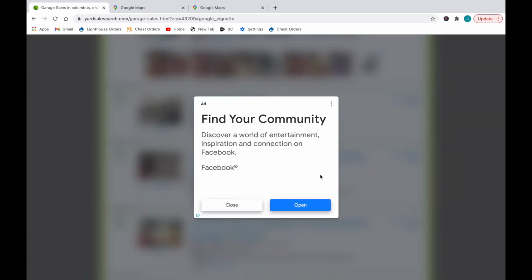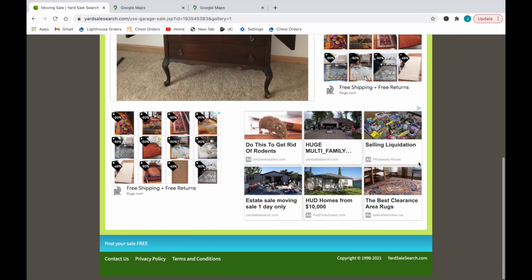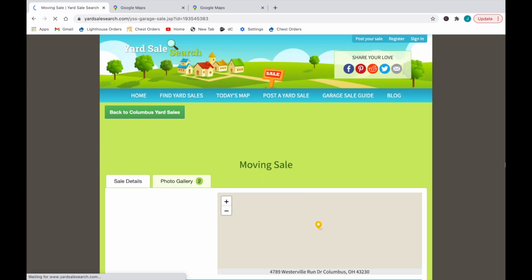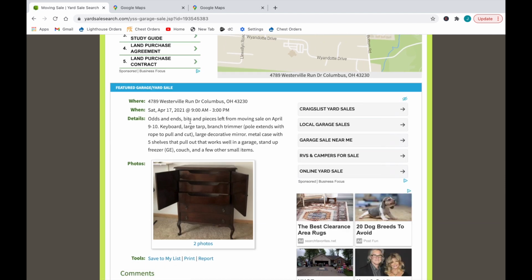I saw this moving sale and clicked on that. However, I saw pretty soon that it's actually a sale that was a week ago. They're just trying to resell things. You don't want to go to those.